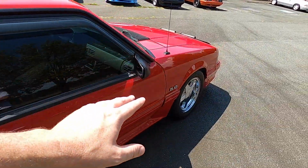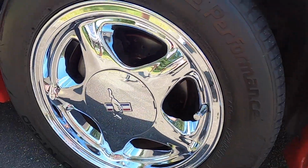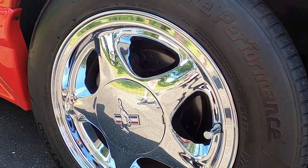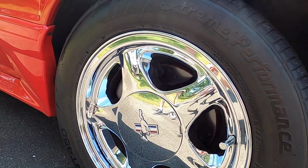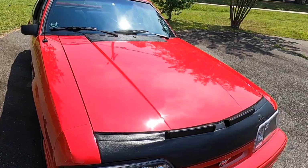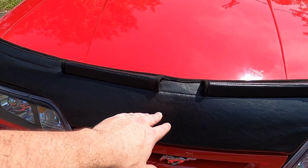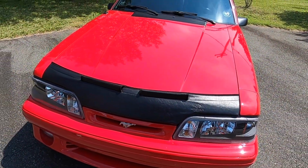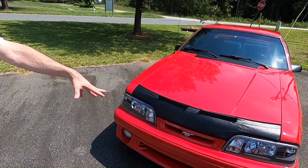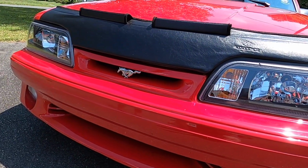And your discs on the front, are these slotted rotors? Yes, I put slotted on the front. Oh, nice. Looks good. Still the stock calipers, but upgraded to the slotted rotors. And other period mods, one-piece headlights, which a lot of people don't like, but you know what? You've got this bra, which was a big thing back at the time too. Sure was. And I think the black and red just kind of work together. It looks good. The Cobra grill insert was a true factory Cobra grill insert. Oh, was it back then? Okay.